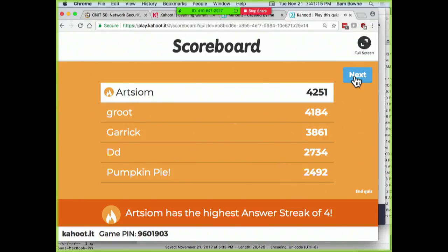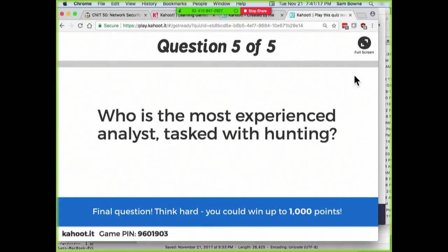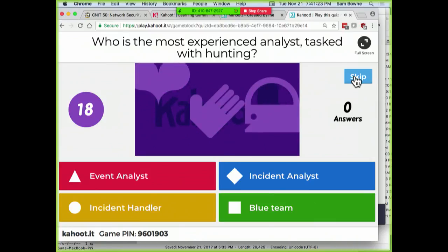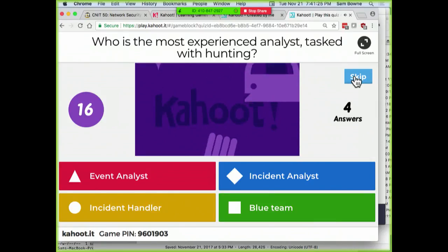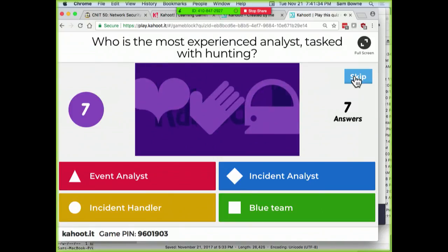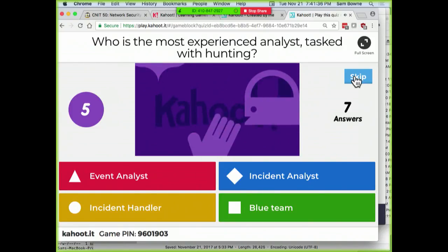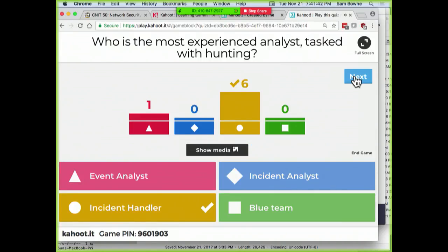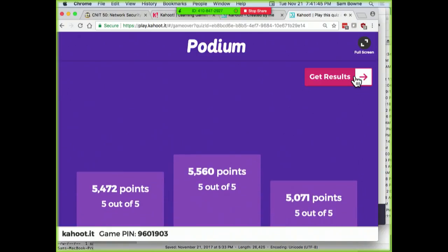All right, here are the winners. No, we're done? No, we're not done. They fooled me with that. There's another one. Okay, so who's the most experienced analyst who does hunting? The handler, yes. The person at the top, the most experienced one. All right.